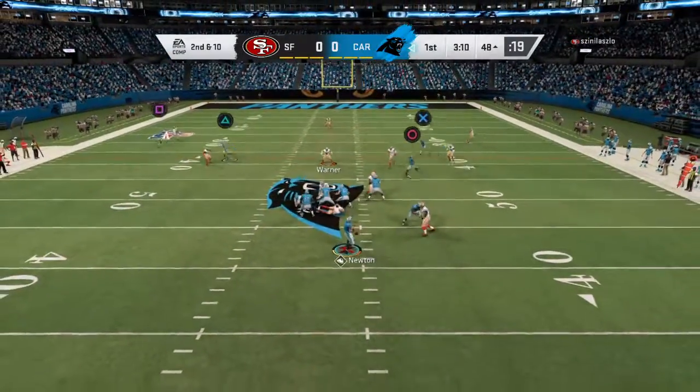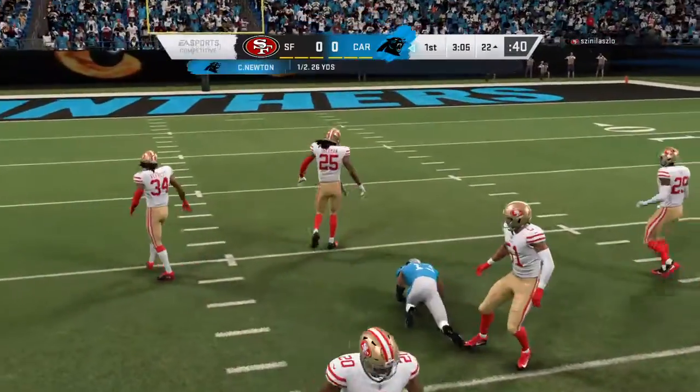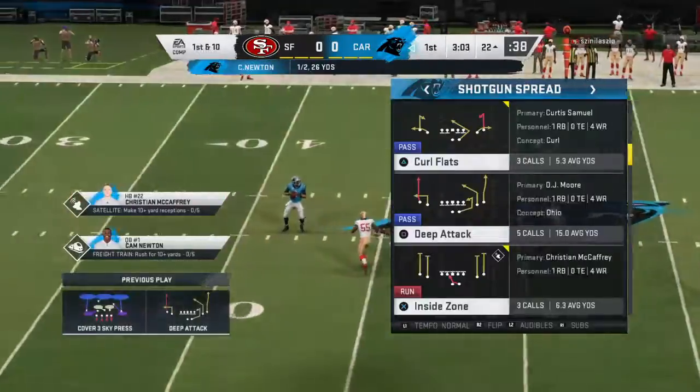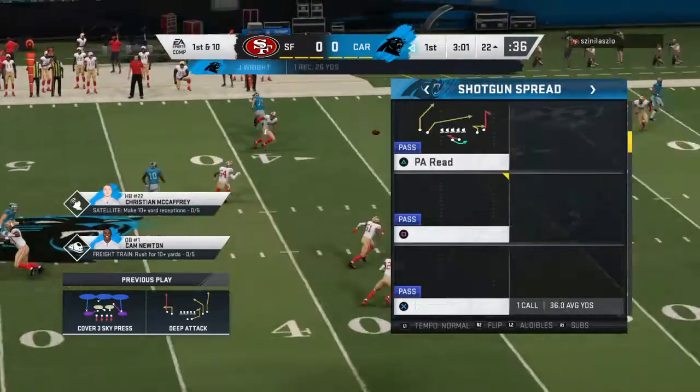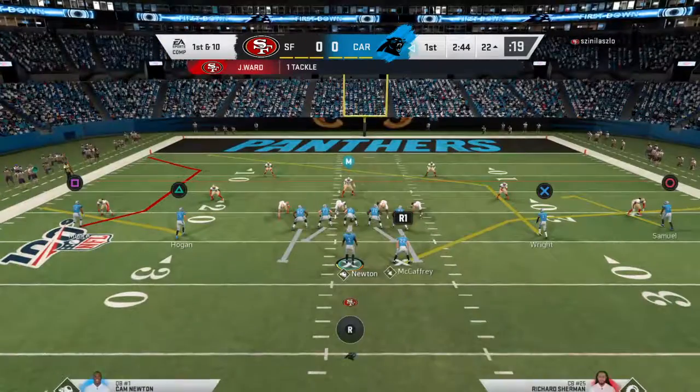Back to the air, Newton on 2nd down. That's caught. It's Jarius Wright. And he'll get this one down near the 20-yard line, just shy of the 20. That one good for 26 and a 1st down.